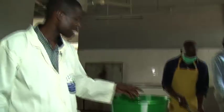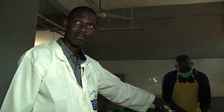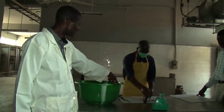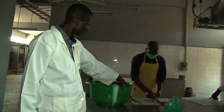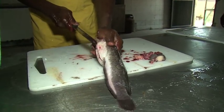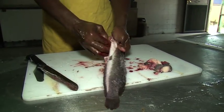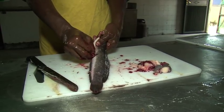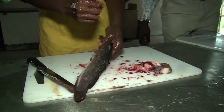So the next stage after desliming is gutting, bleeding and gutting. It's doing the two at the same time. That's removal of the intestine. This gutting process is critical because it has direct effect on the shelf life of the dried product.